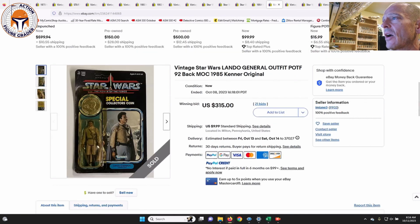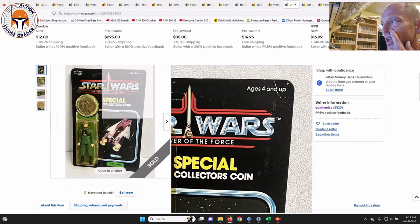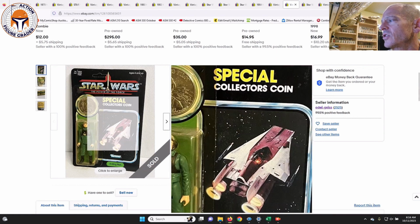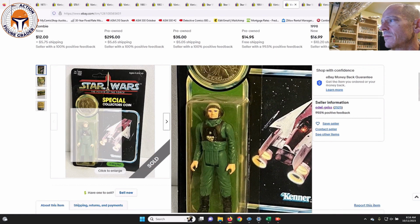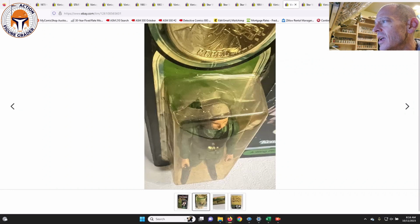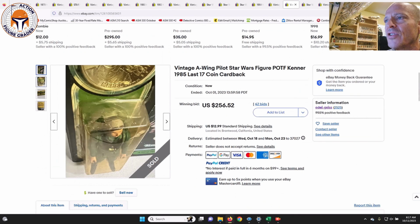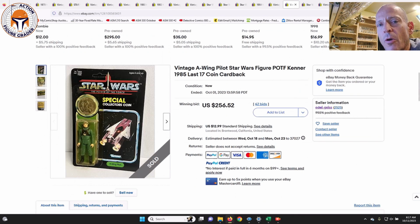Here was a Lando Calrissian unpunched. This one sold for $315. I thought that was a pretty fair deal. A-Wing Pilot, another unpunched example. It did have a crease in the upper right-hand corner. Just some light wear here and there, but it looks like maybe, just maybe, it's got a cracked blister, so keep that in mind with some of these lower-priced Power of the Force figures at auction. And I'm sure he obviously disclosed it. Some of them don't, though, okay?